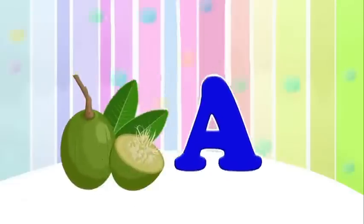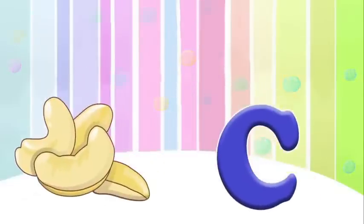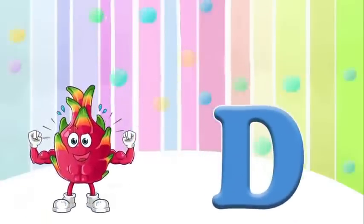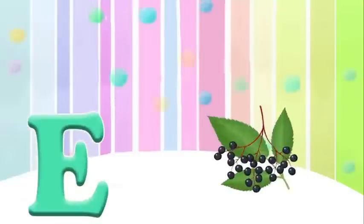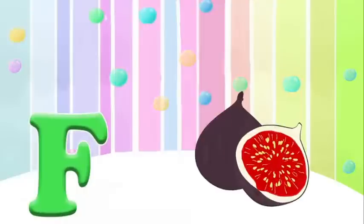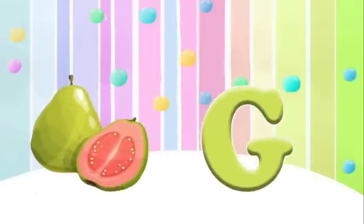A is for amaryllis. A, A, amaryllis. B is for blackberries. B, B, blackberries. C is for cashew apple. C, C, cashew apple. D is for dragon fruit. D, D, dragon fruit. E is for elderberry. E, E, elderberry. F is for figs. F, F, figs. G is for guava. G, G, guava.